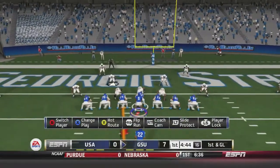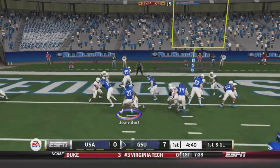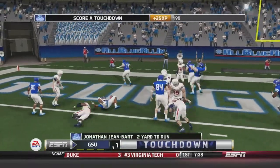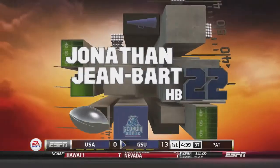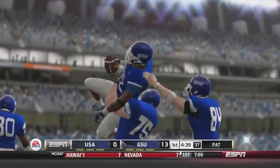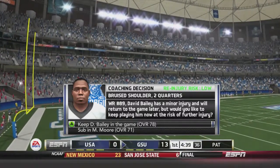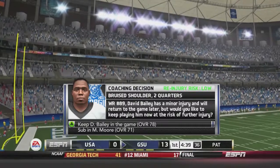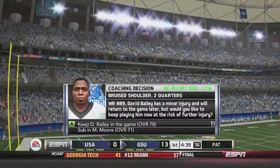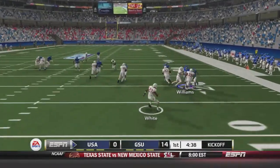On 1st and goal here, Reynolds will hand off to JJB, and he will break a couple tackles and get into the end zone for the 2-yard touchdown run, putting Georgia State up 14-0 early on in the first quarter. This might be a runaway game for Georgia State, as we see David Bailey has a bruised shoulder, and we will keep him out for 2 quarters of this game, so we won't have our leading receiver for the next 2 quarters.